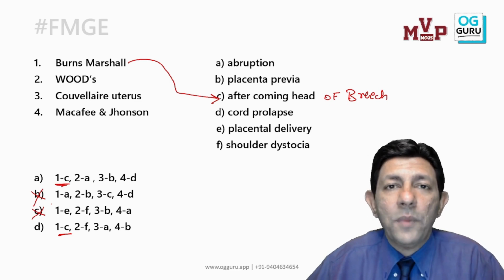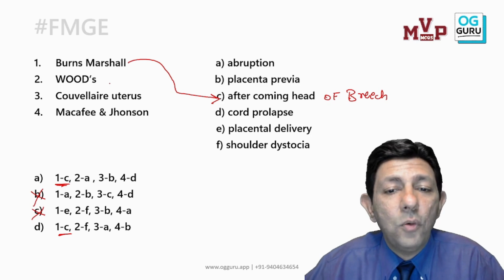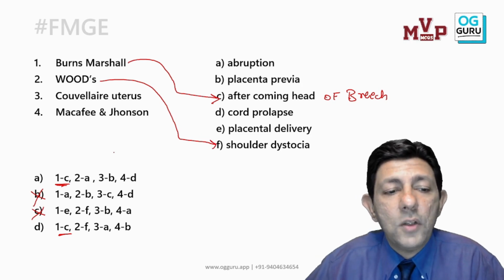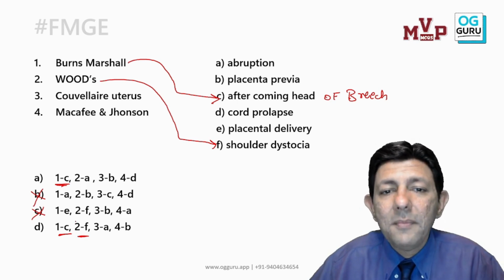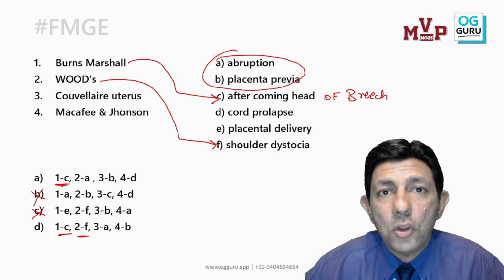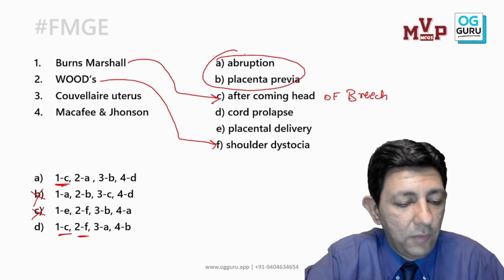Woods maneuver. I told you McRoberts maneuver is for shoulder dystocia, and Woods maneuver is also for shoulder dystocia, when the shoulder gets stuck. So 2 is going with F. And I told you APH is a short topic. Please keep in mind, always one APH MCQ will come, 1 or 2.